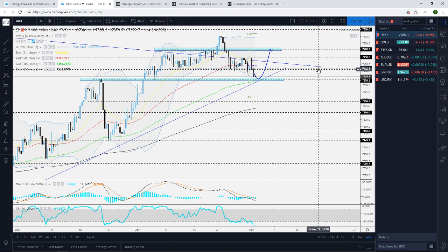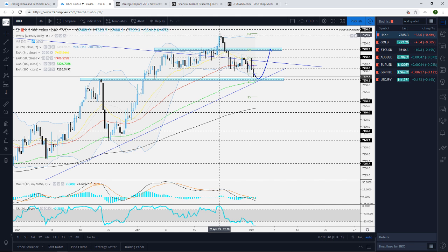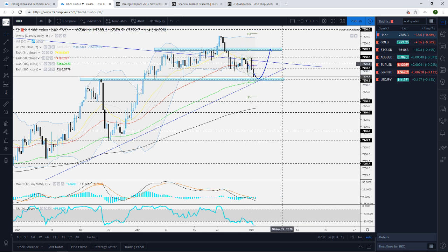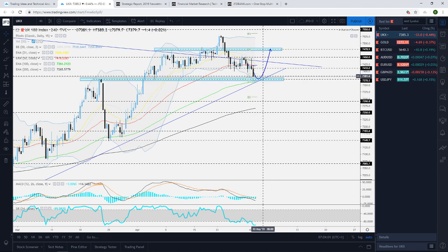We could target the 7,478 zone again, or even go all the way towards these recent highs, or should I say last week's highs, near the 7,530 level. So for now, the game plan is to continue observing this upside support line and this 7,370 level, and see how the index performs around there.